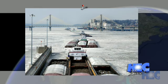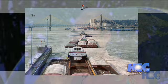In low water, I'm assuming we're referring to a grounding. Yes, that does happen in low water as well. In the ice, you basically rely on other companies, other towing vessels, to come and help you through the problem area. In a grounding situation, you have to offload a barge into an empty barge, which is called lightering a barge.